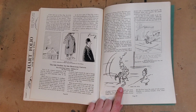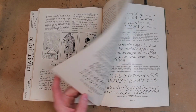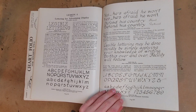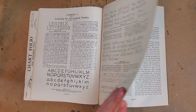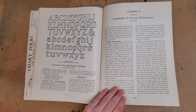And here you see the sketch, and then the finished piece. And then lettering. I know some of our subs on the last one thought that even just for the lettering stuff alone, these books would be pretty cool, because in the day of computerized fonts, this is just not as necessary. How to distinguish yourself.